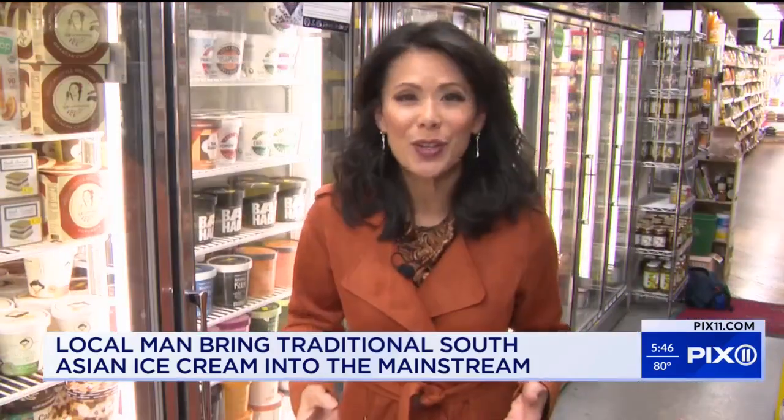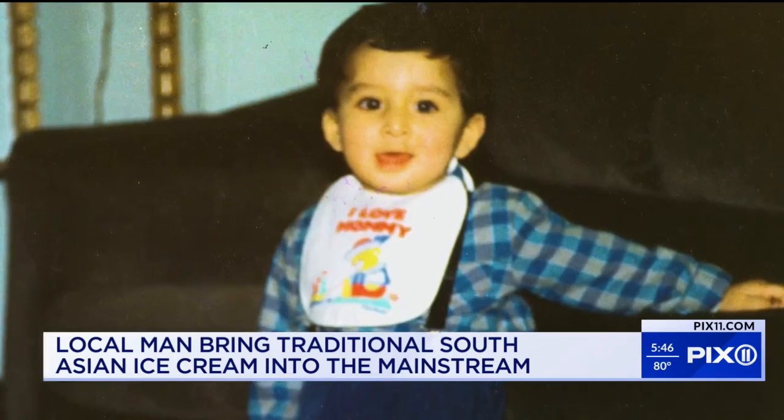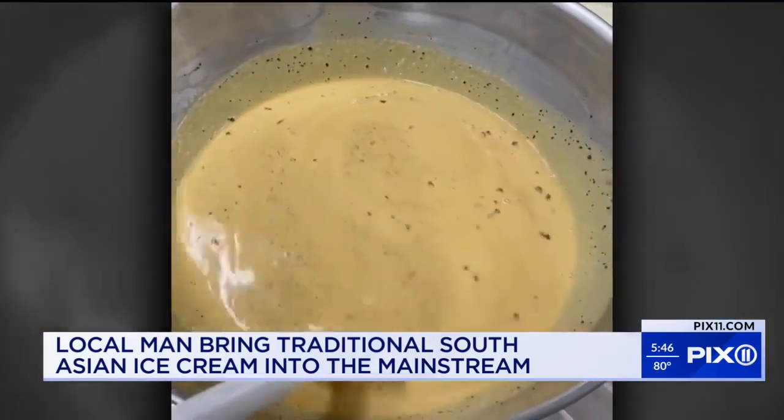Kulfi is nothing new. It originated in the 16th century, and in modern times, you more likely find it in block or popsicle form, and families like Mansoor's would even make it at home. But part of his plan to take it more mainstream is to package it in pints like these. For me, it's very nostalgic because as a little kid, I would remember my mom and my family members would come around and we would cook it together.